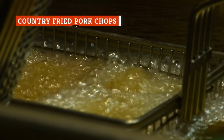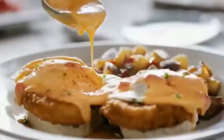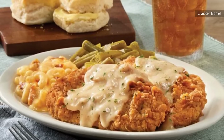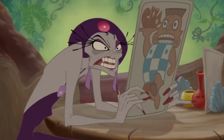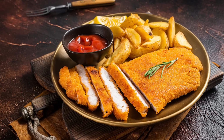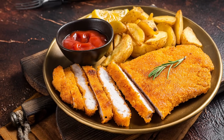Since nearly every type of meat dish found in the South has a fried version, it's no wonder there's one for pork. And like many other iconic Southern dishes from Cracker Barrel, their country fried pork chops are topped with pan gravy. Is there anything on this menu that is not swimming in gravy? The dish is reminiscent of German pork schnitzel, except in the South, it's often served with the bone still in.